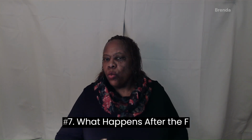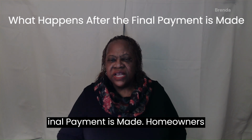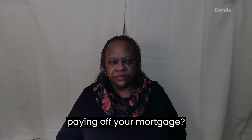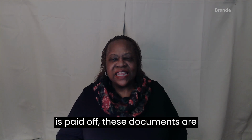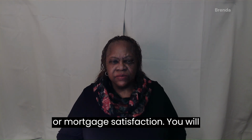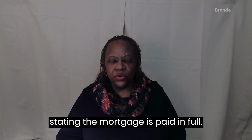Number 7, what happens after the final payment is made? Homeowners, if you are nearing the final payment of paying off your mortgage, your lender will provide you with documents that state the loan is paid off. These documents are referred to as a mortgage release or mortgage satisfaction. You will receive this information in the mail stating the mortgage is paid in full.